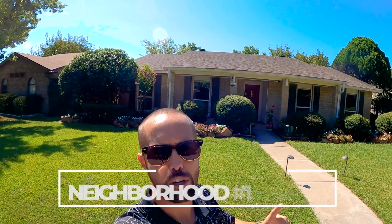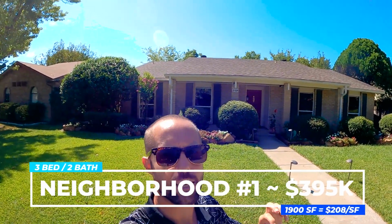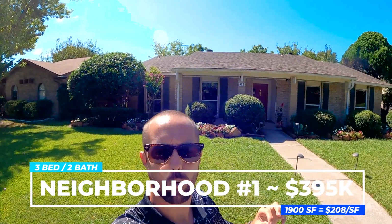So let's cruise. All right, welcome to the first neighborhood. Now, of course, usually we like to start out at a little bit lower price point, but hey, things are a little bit different out here in Coppell. So this home that we're gonna feature at this price point is going for $395,000, 3 beds, 2 baths, 1,900 square feet, which is gonna put you at $208 a square foot.